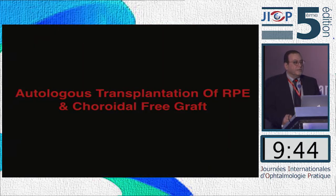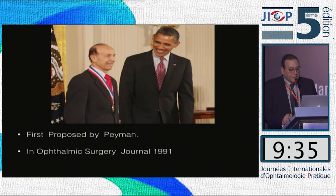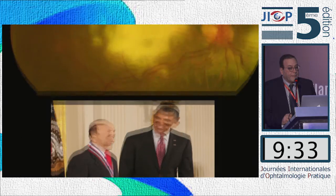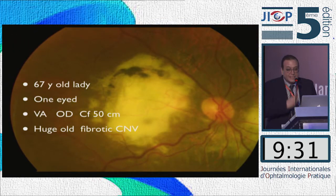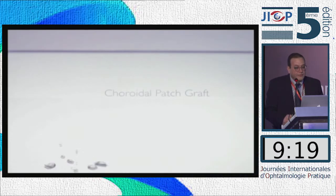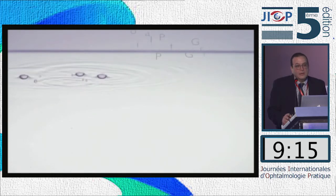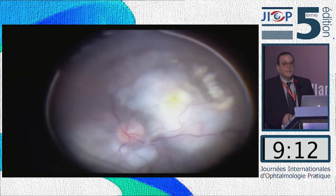I'm going to proceed to autologous transplantation of retinal pigment epithelium and choroidal free graft. It was first proposed by Peyman in Ophthalmic Surgery Journal 1991. And this is my case, a 67-year-old lady, a one-eyed patient with visual acuity of counting fingers at 50 centimeters. It is the only eye, and I proceeded with this technique. This technique is somewhat difficult, but it is the only way in certain cases.